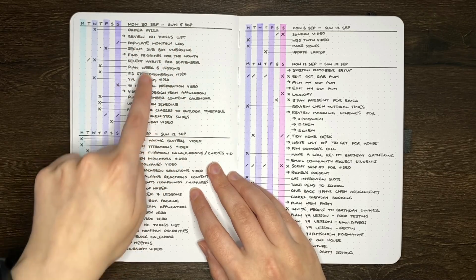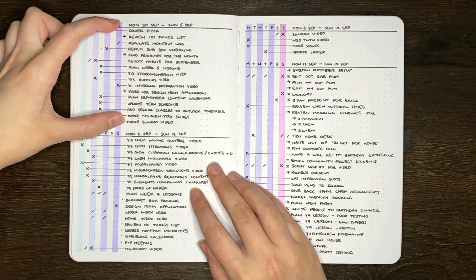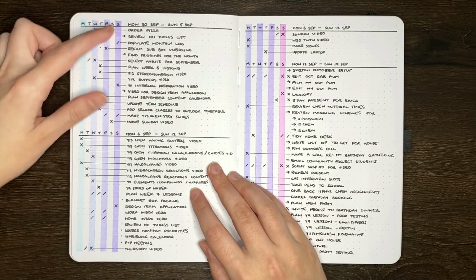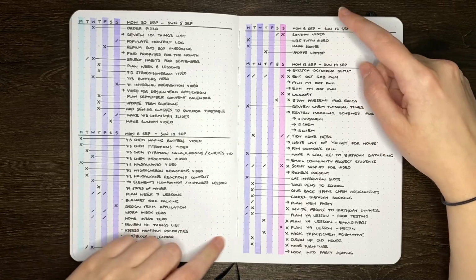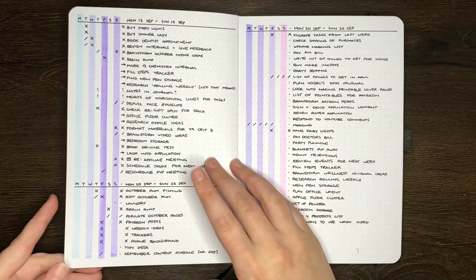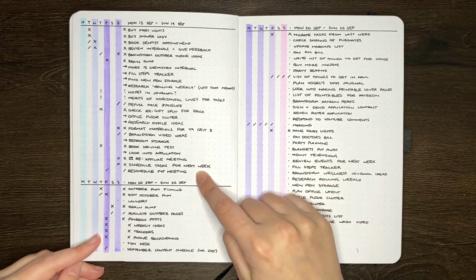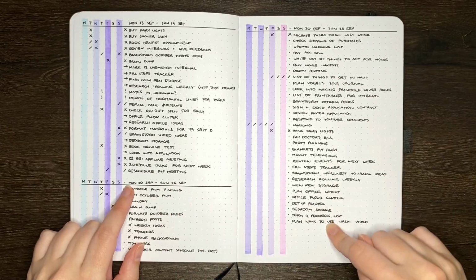So you can see we have the 30th of August to the 5th of September here. Quite a small list compared to what my lists usually could be. And then the 6th of September ran from here over to here. We then have the 13th to the 19th going down this page and over the page to here, and then the 20th to the 26th running along here and to here.